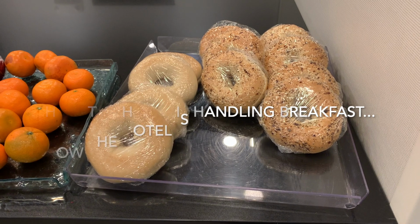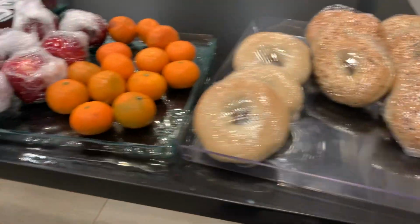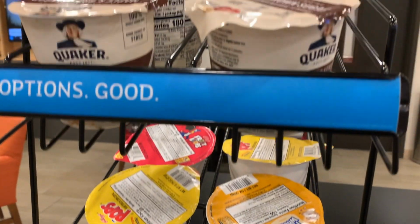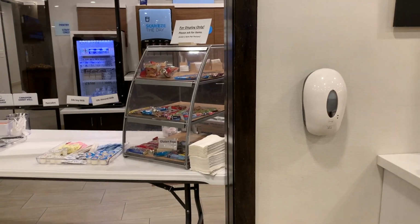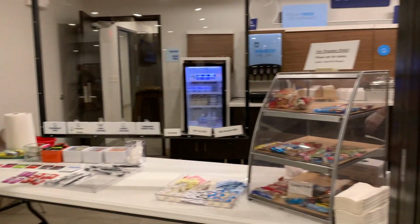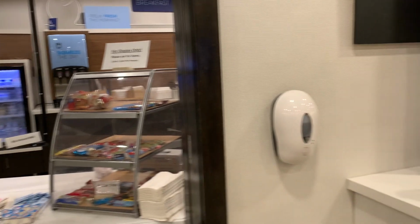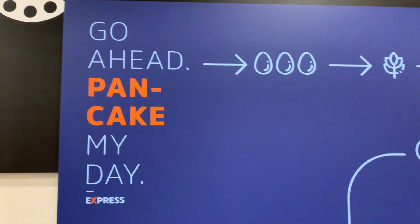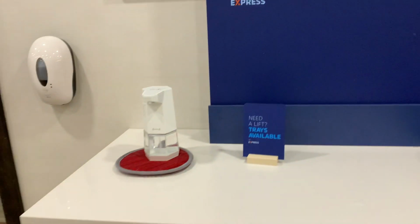So checking out the breakfast here this morning, there are bagels, fruit, cereal. So they're serving you basically items. You have to ask for it and they'll serve it to you. That's how they're handling it during COVID. Just before, remember, you could do the pancakes. So now you can't. That's what's changed.